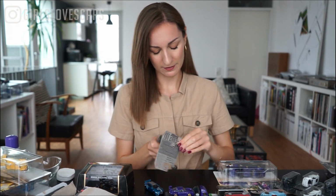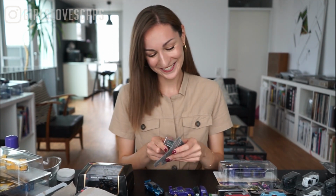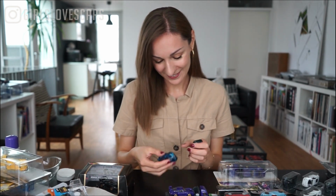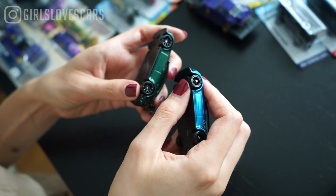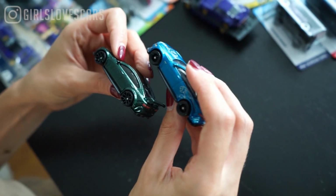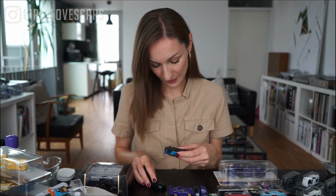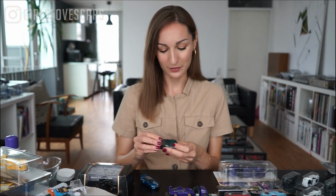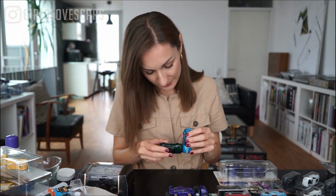I can open it. Seems like the glue is already better on the €1 one. So let's see. Okay, it has rubber wheels. The quality, of course, is much nicer. Actually, it's going to be interesting to test it maybe on the track, how they roll on these different wheels. Paint is much nicer, it's much more detailed.